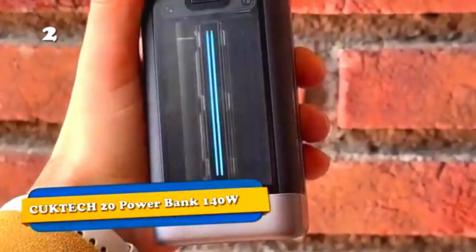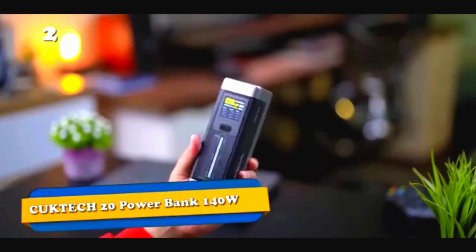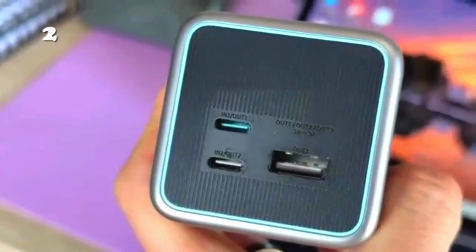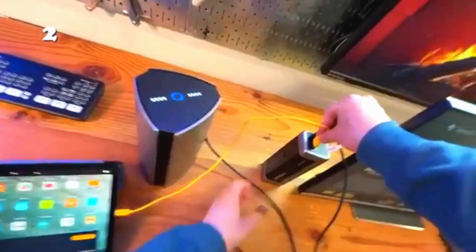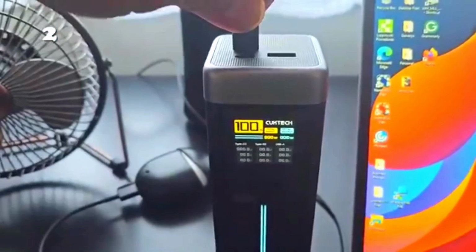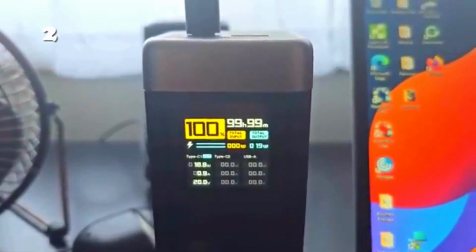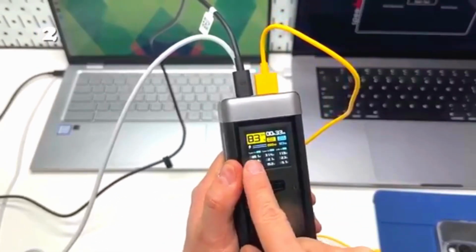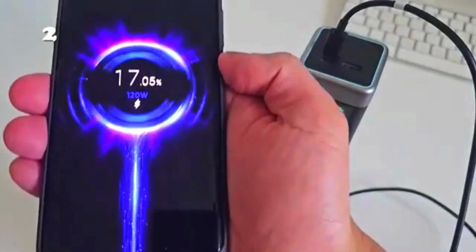What makes a power bank a must-have for modern tech users? The CUKTECH 20 power bank offers a remarkable 140-watt output with a massive 25,000 mAh capacity, delivering lightning-fast charging for laptops, smartphones, and more. With a smart TFT display, sleek design, and durable battery life spanning over 1,000 cycles, it's the perfect companion for work, travel, and emergencies. Compact and powerful, it keeps you connected anywhere.